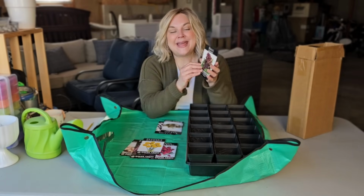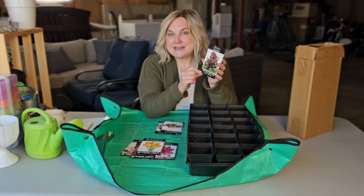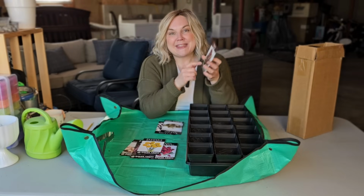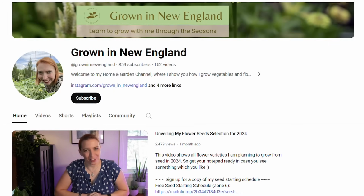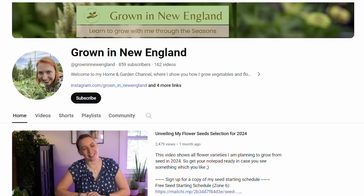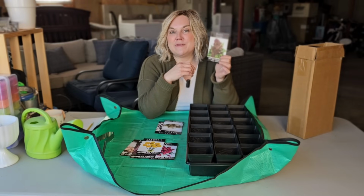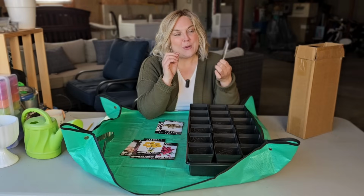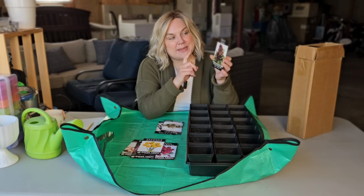And some basil. Now, I've grown basil for culinary purposes before, but I'm growing this one solely as a filler for arranging. And I got this idea from Stefi at Grown in New England. Stefi had mentioned that she grows a lot of cut flowers, that she also grows basil as a filler to provide a nice aroma in her flower arranging. So I thought that was a great idea. And so I'm going to go ahead and grow this variety, which is called Basil Cardinal.